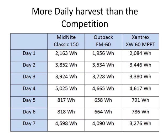More daily harvest than the competition. What we're looking at here is a 7-day screen capture of data provided by APRS World. You're looking at data from a MidNite Classic 150, an Outback FM60, and a Xantrex XW60 MPPT. This is 7 days of real live data collected off 3 identical arrays of Solar World panels. The arrays were calibrated for the purpose of this testing that we did.